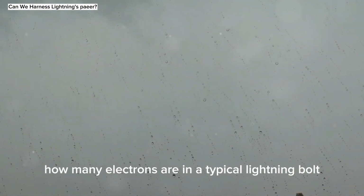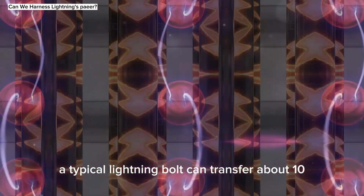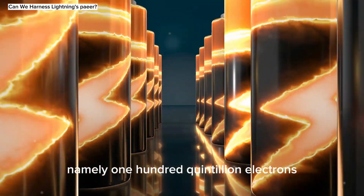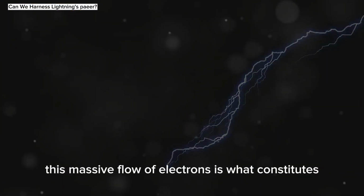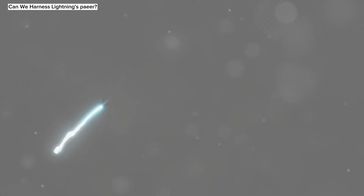How many electrons are in a typical lightning bolt? A typical lightning bolt can transfer about 10 to the power 20 electrons, namely 100 quintillion electrons. This massive flow of electrons is what constitutes the electric current in the lightning strike.